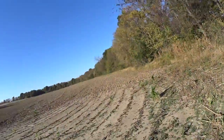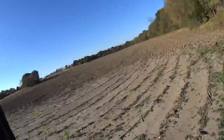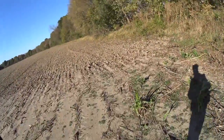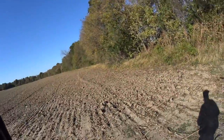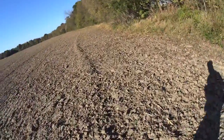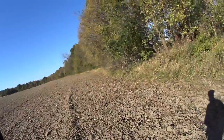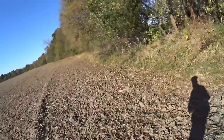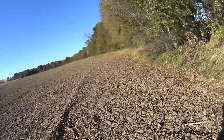Welcome back. There was a bit of a battery malfunction, as in it was dead. So you'll notice the location is significantly different. We're no longer in a wooded area by a creek. We are by a creek and a somewhat wooded area, a wood line this time, not a legitimate chunk of forest.